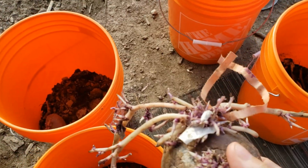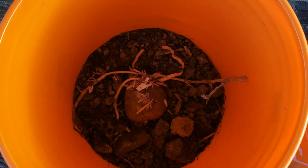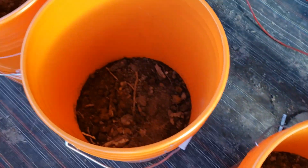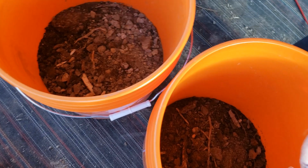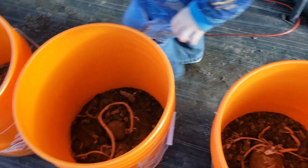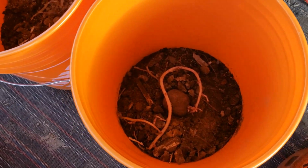Okay, so I'm just going to literally take it, plop it in, and throw some dirt on it, and we'll see what happens. I know there's probably a more professional way to do this, but I thought we lost these things. So I am just surprised and happy if anything grows. And then we're going to put a little bit of dirt on the top and say voila.